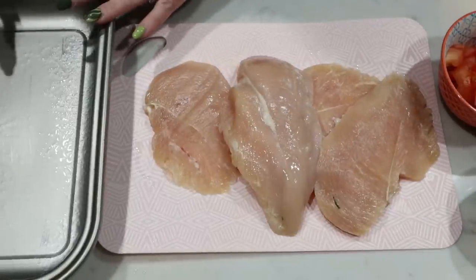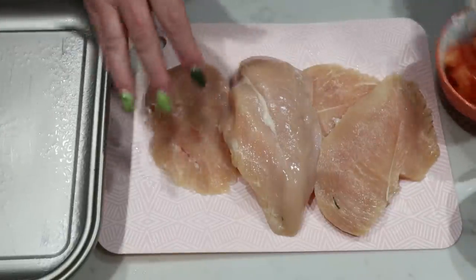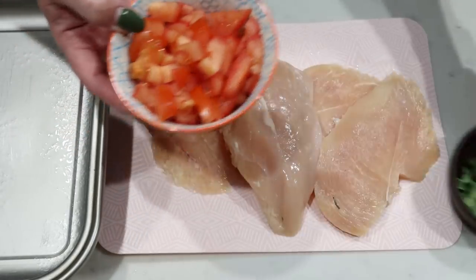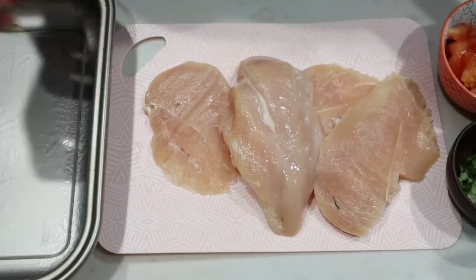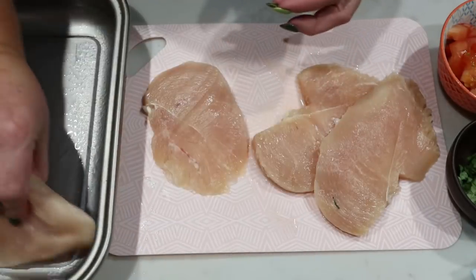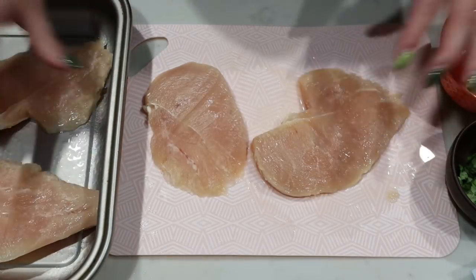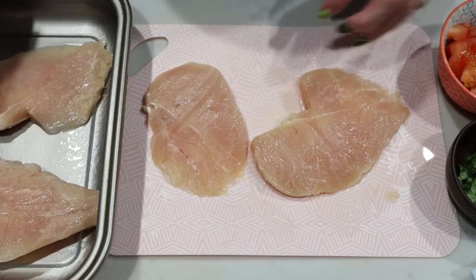I went ahead and sprayed my baking dish with some nonstick cooking spray, cut my chicken breasts in half. I have my tomatoes. You could also cut these into slices, whatever your preference. My chopped up basil, and then I also have some light mozzarella cheese. So what I'm going to do is lay 1/2 of the chicken breast down in the pan, and then I'm going to fill it with the tomatoes, the basil, the mozzarella, and then put the other piece on top just for cooking purposes.